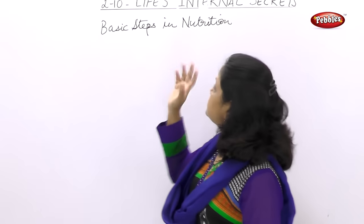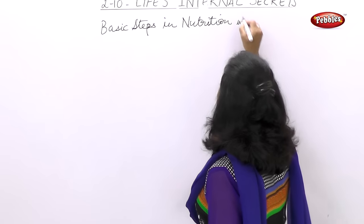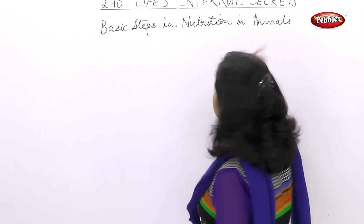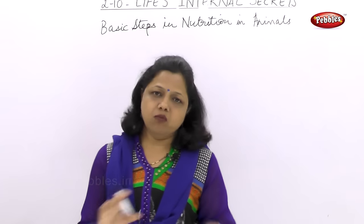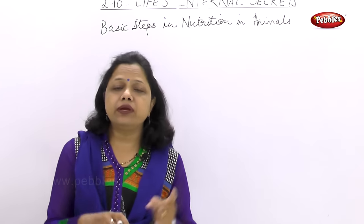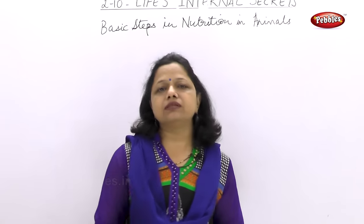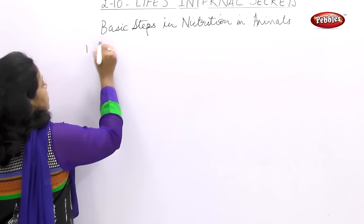So what are the basic steps in nutrition? Now we are talking about animal nutrition, and here we are going to focus also on humans. The basic steps in nutrition in animals remain the same generally. Most of the animals will follow these basic steps. The difference will be in the types of enzymes which are coming out, or the type of digestive juices. There will be difference in this, but the basic steps remain the same. First is ingestion.